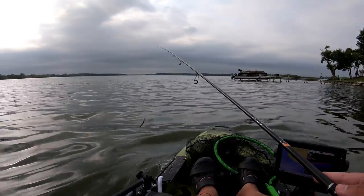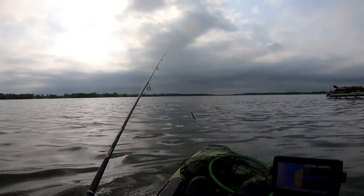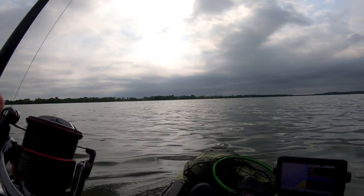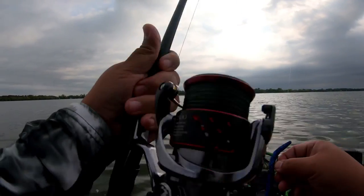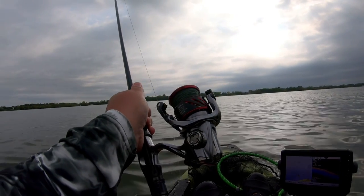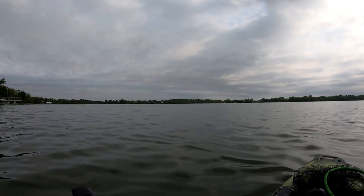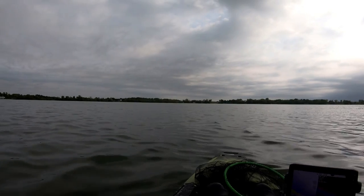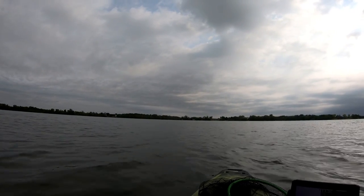Well, guys, I think we're gonna have to call it a day because you can see over there the storm is coming and the wind is coming from that way, so I think it's gonna hit over here pretty soon. So for my safety, I think that is it. Let's go back to the boat launch. It is a beautiful day though.